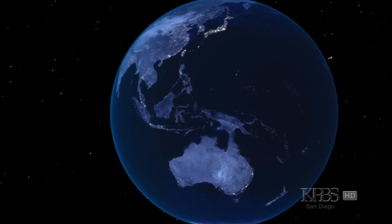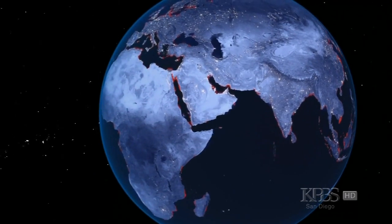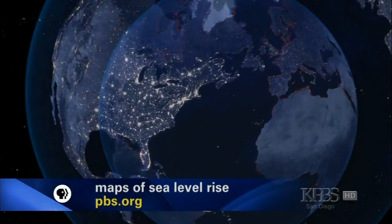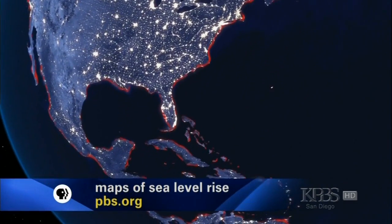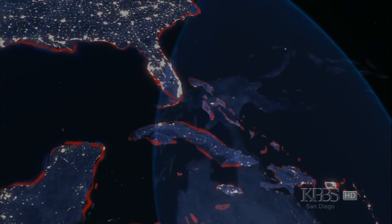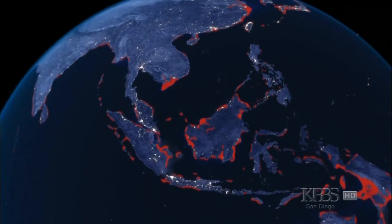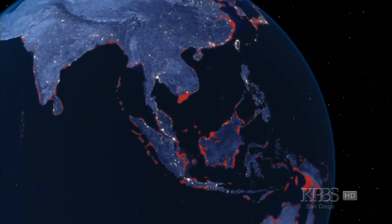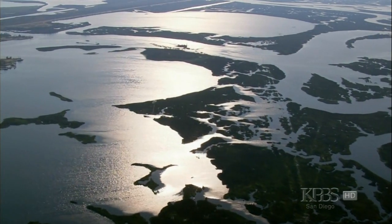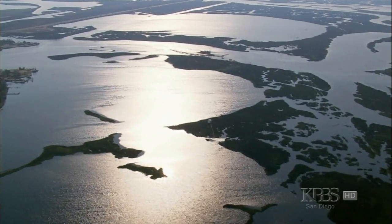It may not sound like much, but over 100 million people live within 3 feet of sea level. Cities around the world will spend trillions building up coastal defenses. Low-lying regions such as Florida, Vietnam, and Bangladesh will be devastated. Many island nations will cease to exist. The consequences will test our ability to adapt like never before.